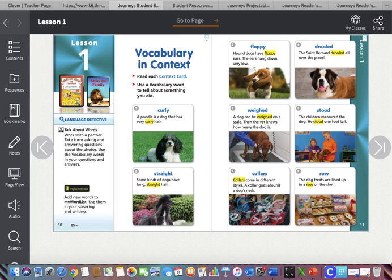It's not bendy. It's not twisty. It's not wavy, okay? Straight means not curly, not bendy, not twisty, not wavy. Kaden, what does straight mean? Not curly, not wavy, not fluffy. Straight means not curly, not twisty, not bendy, not wavy. What does straight mean? Not curly, not fluffy, not wavy. Okay, doesn't have anything to do with floppy there, buddy. Floppy has nothing to do with straight. Not bendy, not twisty, not wavy, not curly.